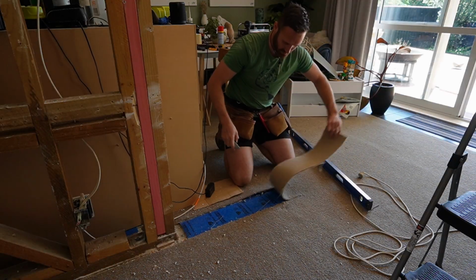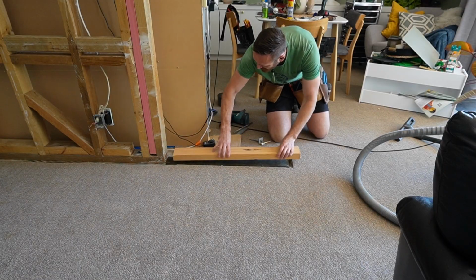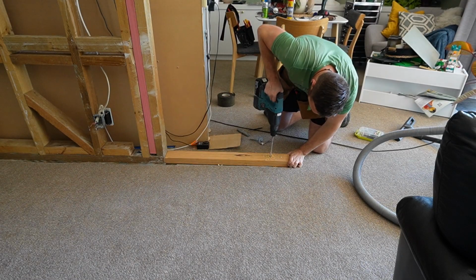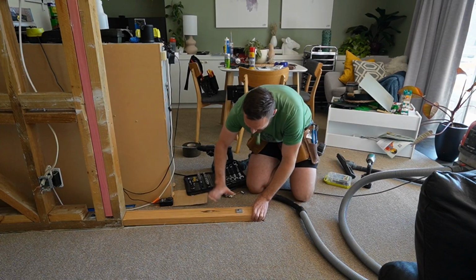I started out by trying to extend the framing, and the Minister of Interior made a rare appearance. I swear she's got a radar for when I'm making a mess. So after some thorough research on the University of YouTube, I realised the top and bottom plate would need to be thoroughly secured, which is where these Dynabolts come in.